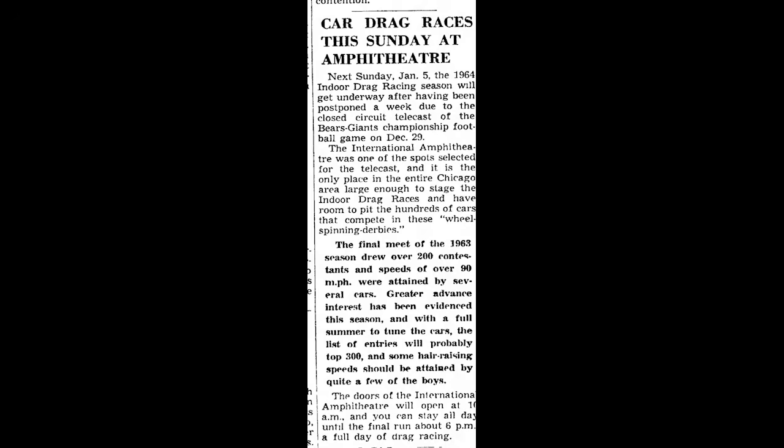The final meet of the 1963 season drew over 200 contestants with speeds over 90 miles an hour attained by several cars. Greater advance interest has been evidenced this season, and with a full summer to tune their cars, the list of entries will probably top 300, and some hair-raising speed should be attained by quite a few of the boys. The doors of the International Amphitheater will open at 10 a.m., and you can stay all day until the final run about 6 p.m. for a full day of drag racing.